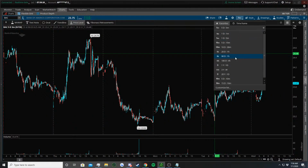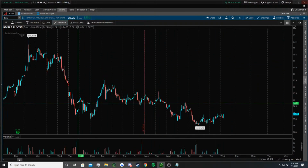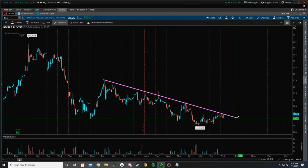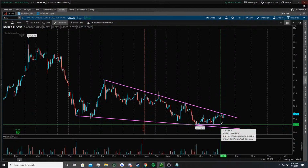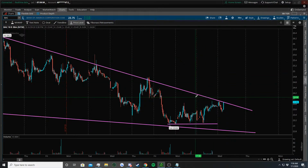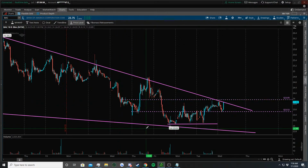I always like to clear my chart every time, just get a good look at it. Look at that. Looks like it's about to start rejecting that line to go down more. Considering Bank's lead, that's very strong. That's so clean. Let's go to the 30-minute. I'm going to go with those for my break levels.